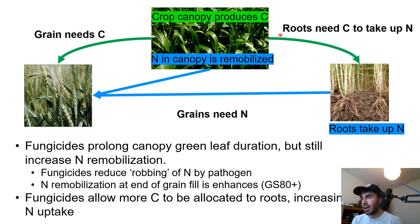So by using a fungicide, you're preserving green leaf area, you're reducing the competition for carbohydrate or photosynthate or sugars or assimilates, whatever you want to call it. You're reducing that competition between the grain and the roots during grain fill. And because you're reducing that competition, you're providing the roots with more carbohydrates to take up more N during grain fill. And so this is, whatever, I've been talking for 40 minutes. This is probably more in depth than you've wanted to go into the mechanisms behind the synergy that we often observe between wheat nitrogen rates and fungicides in wheat.